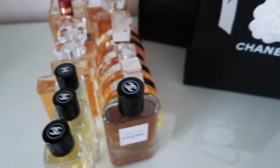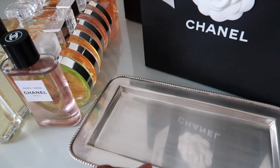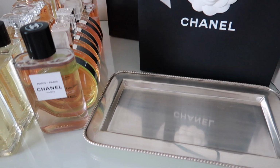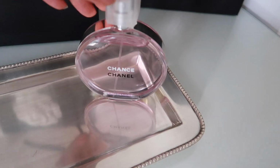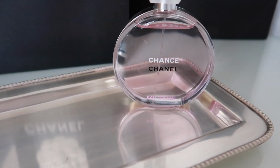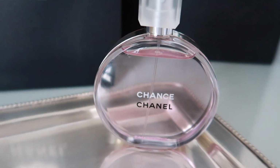So on this tray here, if I just bring this tray all the way here, I'm going to share with you guys my top 5. Should I do top 5? Chanel perfumes. I'm just going to start with my favorites, but my Chance Tendre, most definitely my favorite from the collection. I wear this one the most. I find it easy to wear.